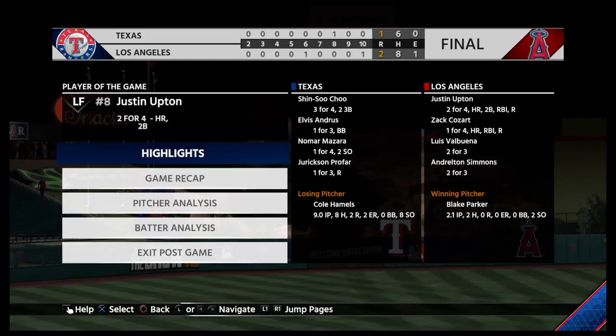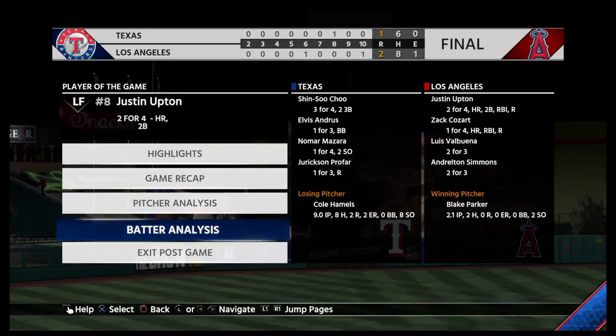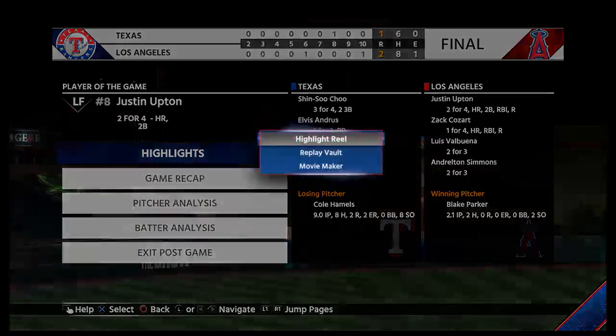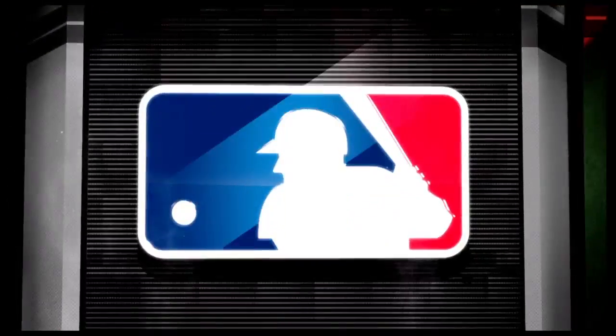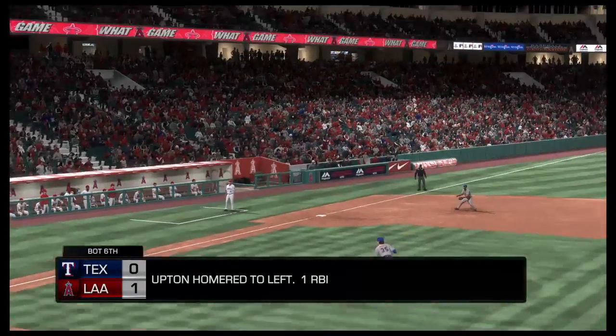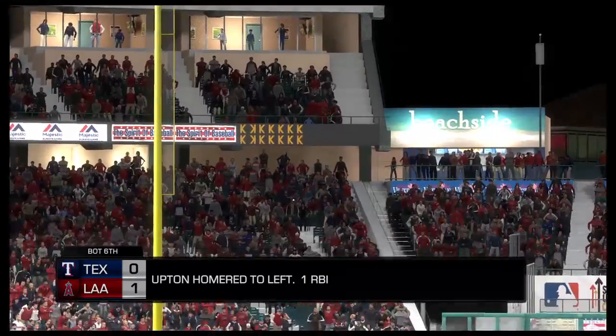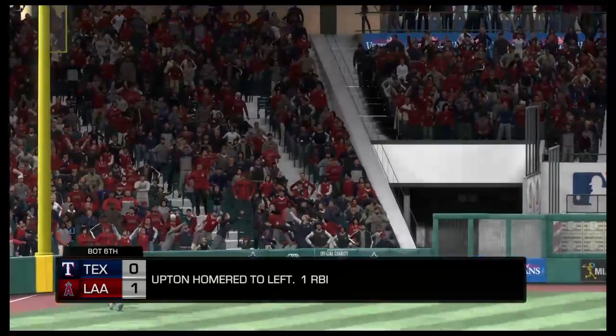2 runs on 8 hits. With 1 error, they left 5 men on base. For the Rangers, 1 run on 6 hits. No errors. They left 6 men on base. Time of the ball game, 2 hours and 40 minutes.